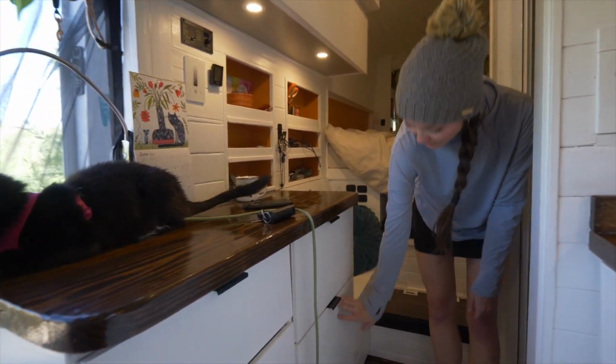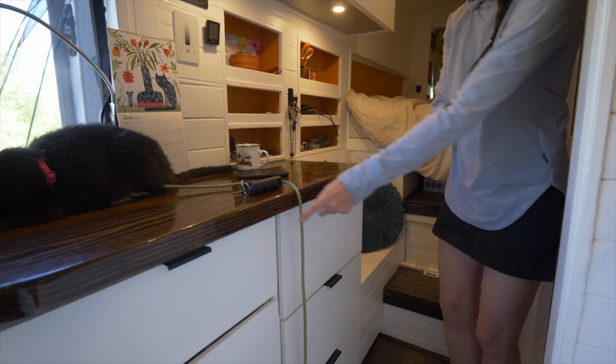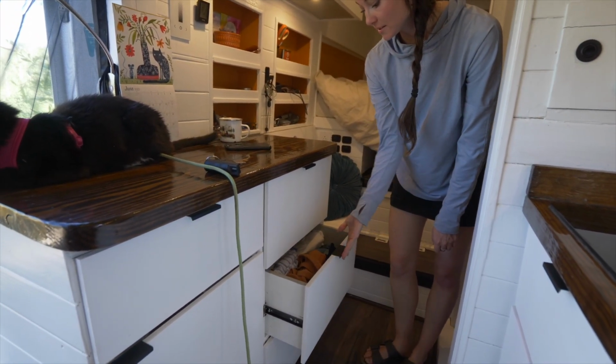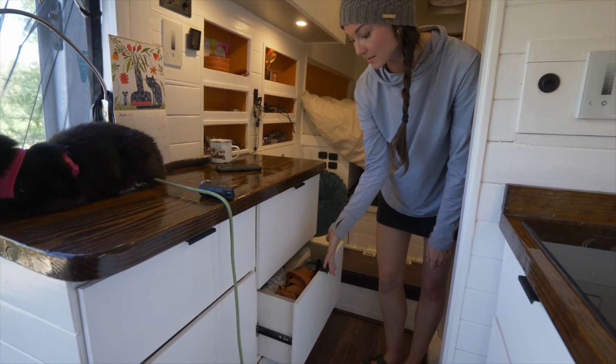And this is where I keep all my clothes. These are just drawers. Like, this is where I keep all my tops. Keep them folded up really tight in there.